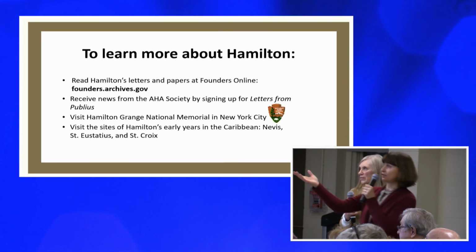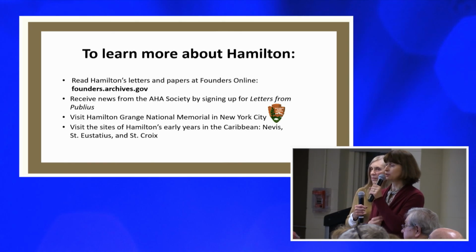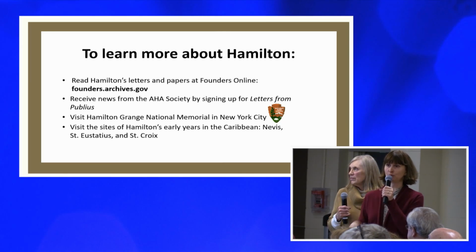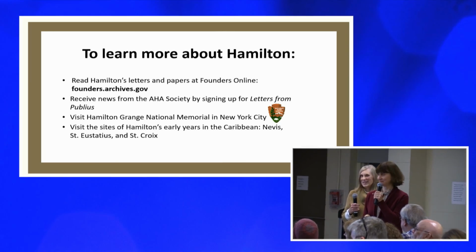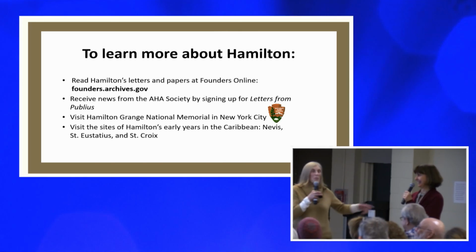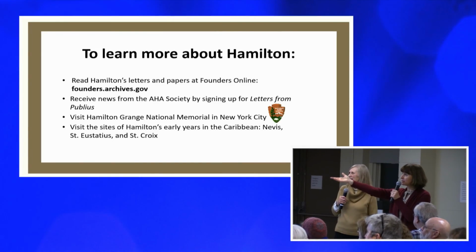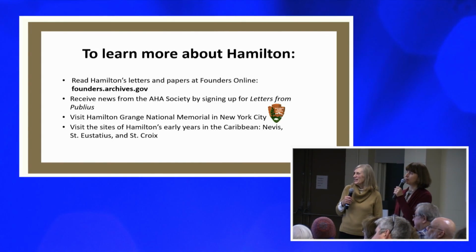In terms of the Alexander Hamilton Awareness Society, I just wanted to tell you very proudly that it was established as a 501(c)(3) right here in Stow. The Allers do live in Stow. We're Stowites here. So this is our society here in Stow. If you'd like to look us up on our website, you could also sign up for Letters from Publius, our monthly newsletter that tells you what the society is doing. And you could also visit Hamilton Grange National Memorial in New York City.